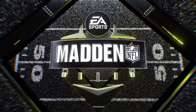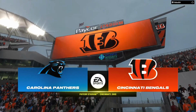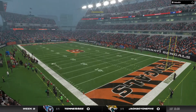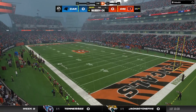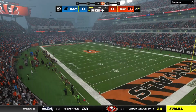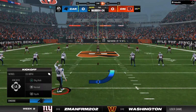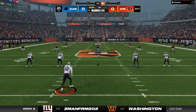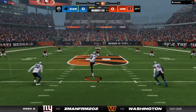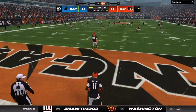It's dreary and miserable throughout much of the Midwest, but don't fear, we've got football to perk up our spirits as we join you from Paycor Stadium in Cincinnati, Ohio. Today, it's a Week 9 matchup. We are all set to go as it'll be the Carolina Panthers taking on the Cincinnati Bengals. The first 2 months of the regular season are down. What will the final 2 bring us as we're off in Week 9?